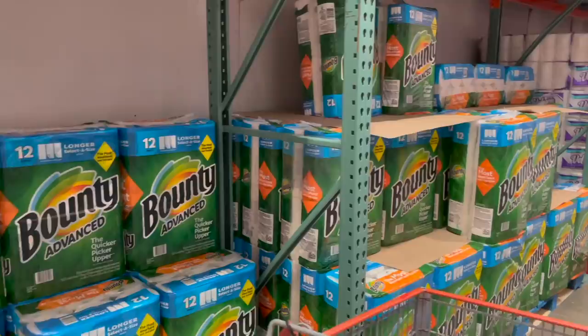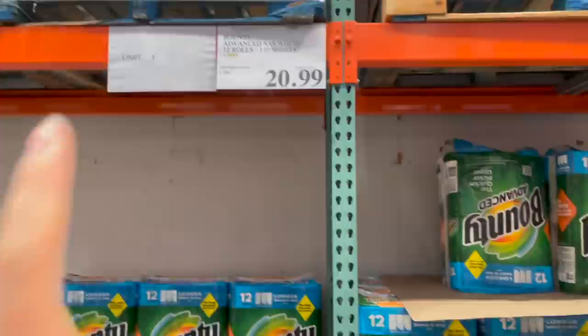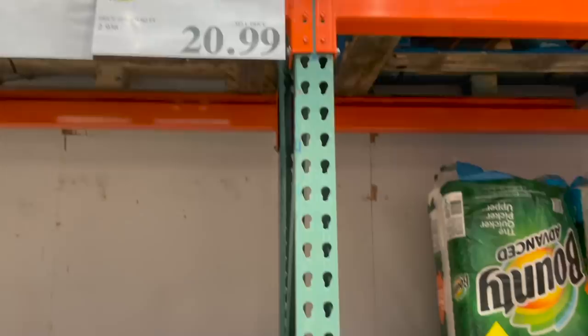As far as paper towels go, we are really running low, at least at my local Costco, but they are limiting you to one, and the only kind that they have available right now is the Bounty. We did try it. It was great. $20.99, but it's a lot more expensive than the Kirkland brand, and the Kirkland brand is just as good.